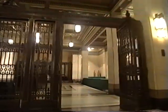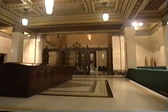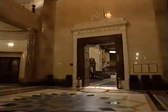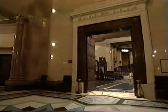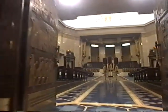Passing through the second vestibule, through the bronze openwork screens, which were presented by the province of Yorkshire West Riding Division, past the scrutineer's checkpoints and the anteroom to the Grand Temple, we arrive at the Grand Temple itself.